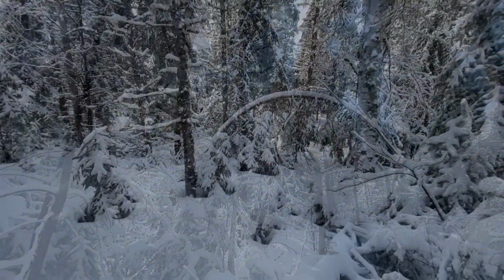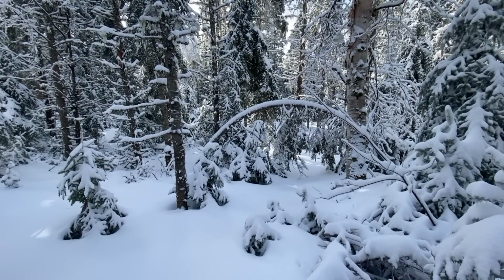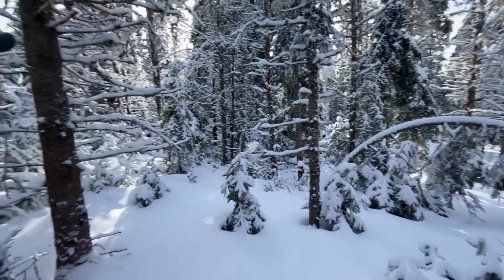Alright, this is going down to the bushcraft shelters. I was the lead on this trail in today, but I changed my mind.